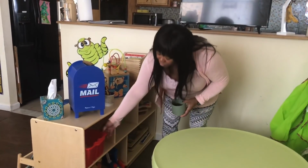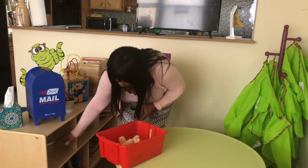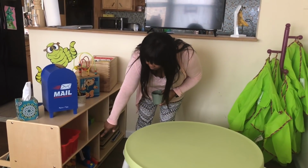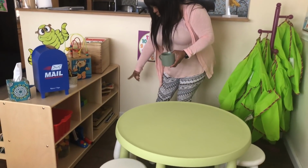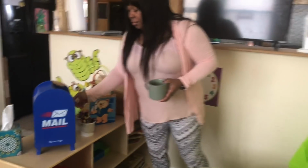I said Play-Doh is a big thing for children, so we have some more Play-Doh that we keep under here. And we have the toys that they can use to help with the Play-Doh. We have some sponges for painting as well. And we also have more puzzles. You never have enough puzzles, okay? And there's always crayons available for the children to color.